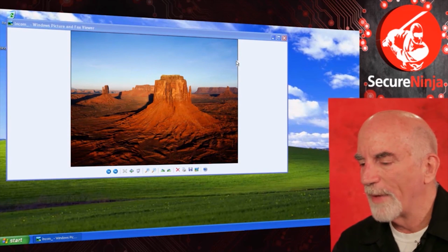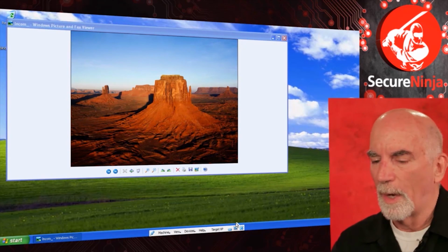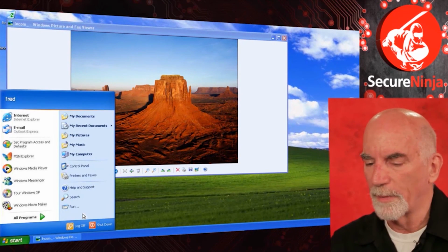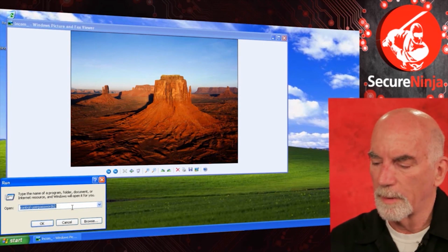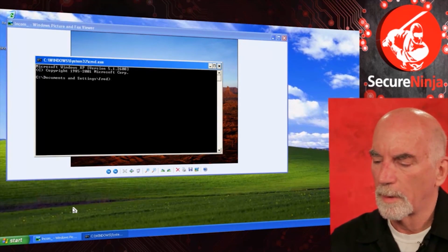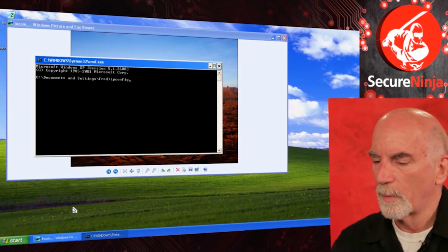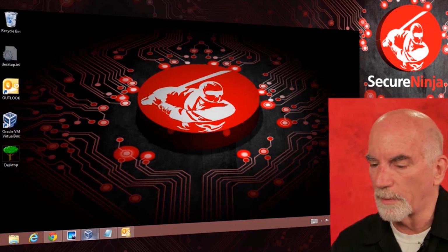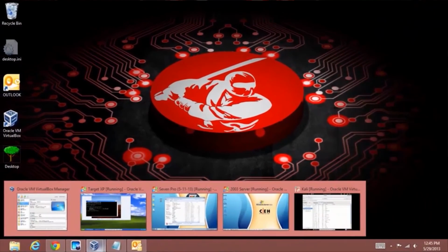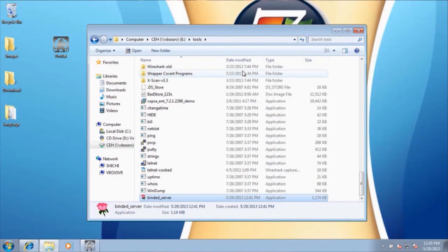Okay, so we have that bit running. The only thing I need to know here is what the IP address of this machine is. So just to double check it, ipconfig, it's 101, right? So we go back to the machine that's actually running the console, bring the console up, and we put the address in there.